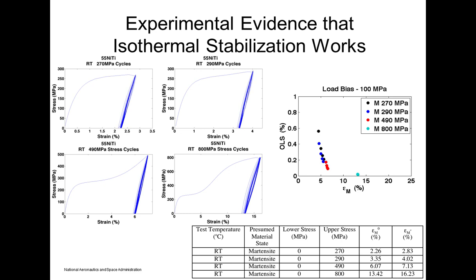As we start over with a new piece of material, and we go to the next condition, which is the 290 MPa condition, we've now generated on the order of about 4% strain. And when we then take that material and put it back into an actuation condition under 100 MPa load bias, we see that the M290 condition now starts at a lower value, it's the blue dot, starts at about 0.4% open loop strain, and starts its exponential decay down.